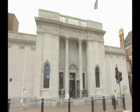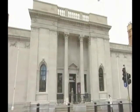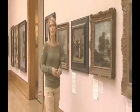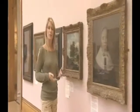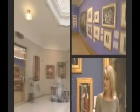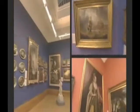Ferens Art Gallery is one of the attractions that confirms Hull as a city of culture. Since 1927, the people of Hull and visitors from around the world have sought solace here amongst some of the greatest works of art, such as this by Franz Hals. There are regular exhibitions of paintings and sculpture from around the world.